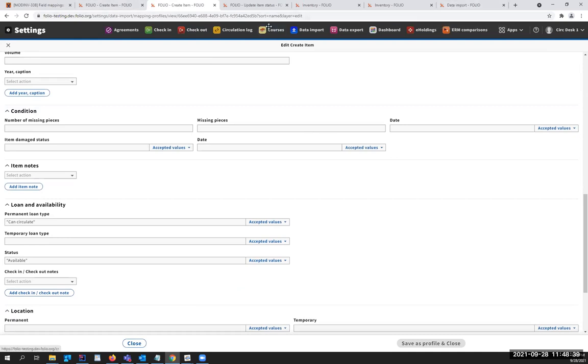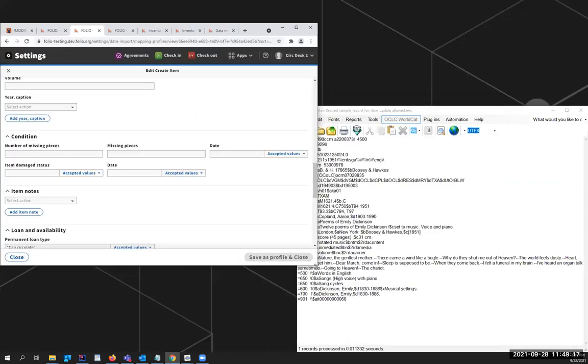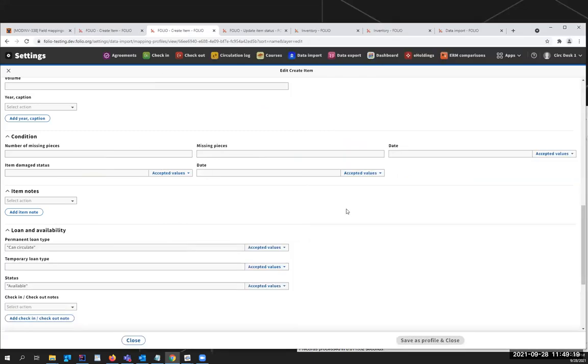Just a second, please. I cannot hide this tab. Oh, when you're sharing, sometimes the tab gets in the way. Yeah. We'll do it like this. Okay.